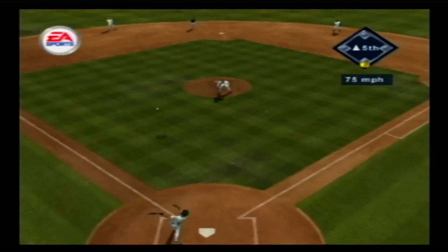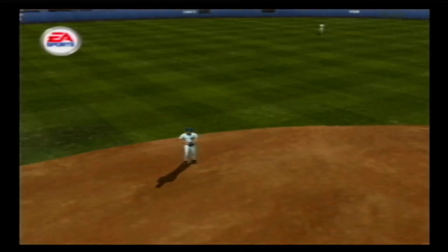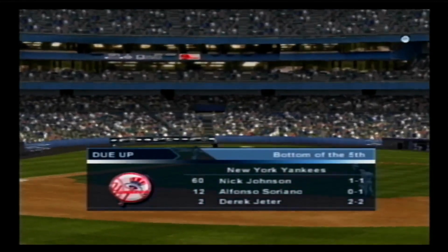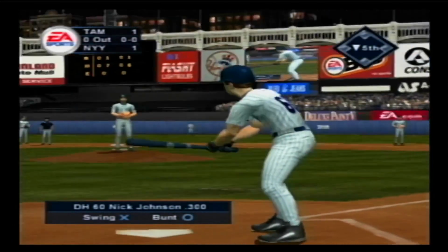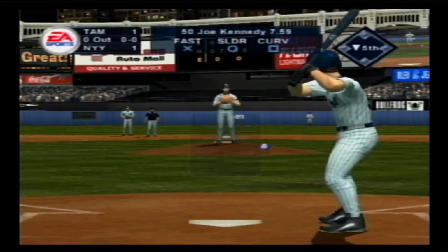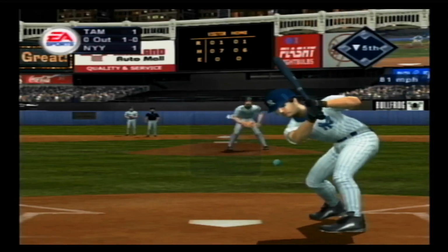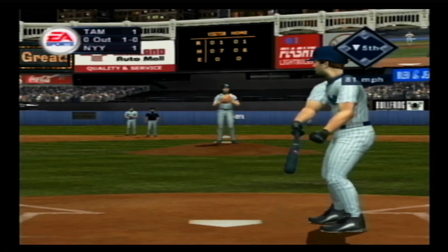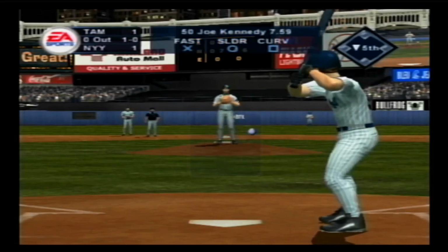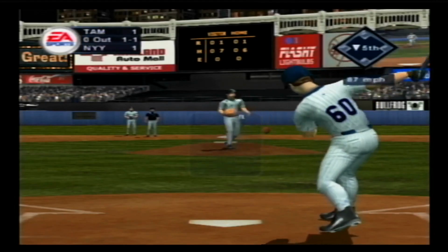There's a liner back through the middle. He's there and makes the catch. This guy can really go get him. He's got good wheels. In the middle of the fifth, it's a pitcher's duel. And here's the delivery. Didn't find the plate with that one. Slider for a strike.